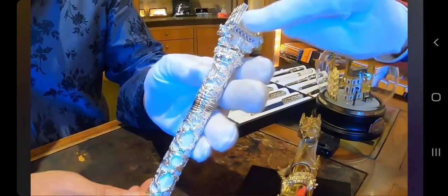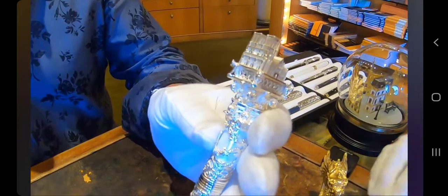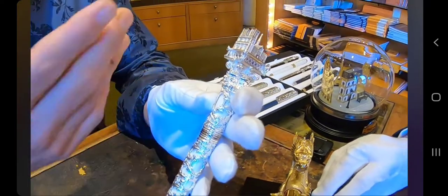Look at the gargoyles that are on Notre Dame on every corner. They are looking alive. Yes. The detail is just amazing and fabulous. And then underneath is lacquer and Urushi lacquer. Yes, it is.